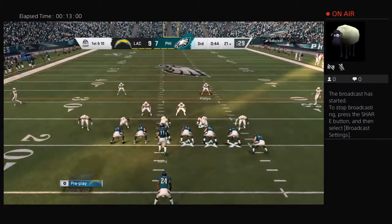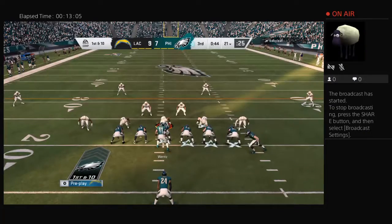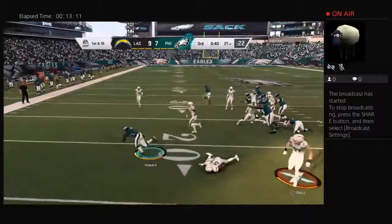Already at the line, this Philly offense set to go. And things are starting to move in the right direction. They get the touchdown last drive, then their defense gets them the football back. Now they have a chance to get the lead if they can put something together here. I'm eager to see how they decide to do it.